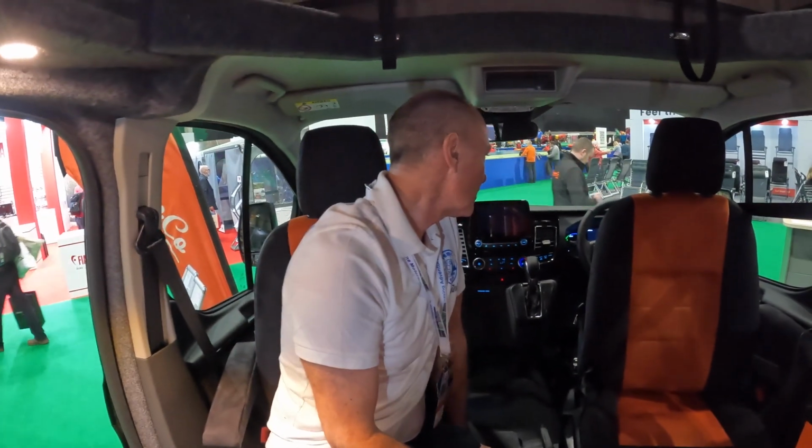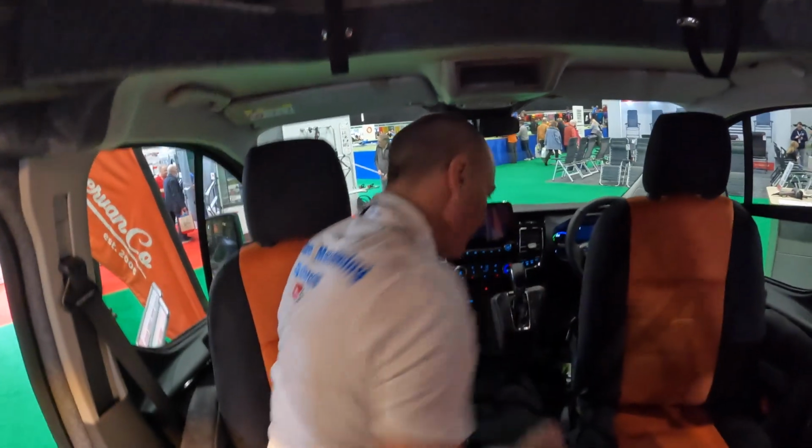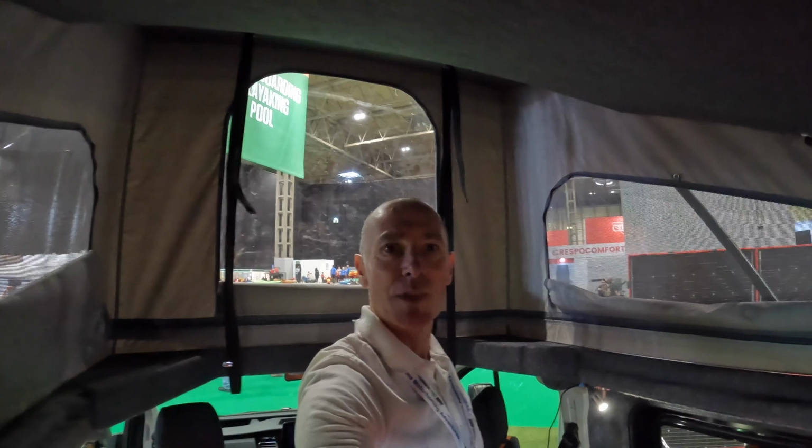So this is on the Ford engine. Motor, should I say, rather than engine. It's got a nice sat nav there. Seats, nice suede feel to them. Lots of headroom with the pop top. Do up to 26 miles on just the electric alone, it says. Oh, so it's a hybrid. Ah, so it's a hybrid, and you can do 26 miles using just the electric motor alone.